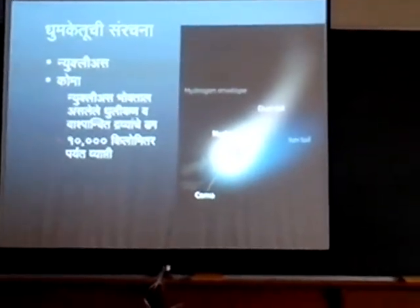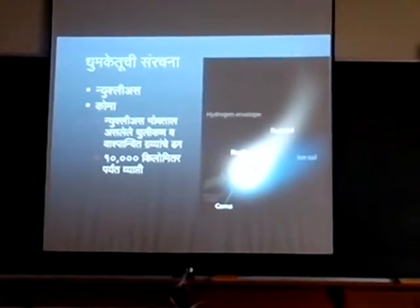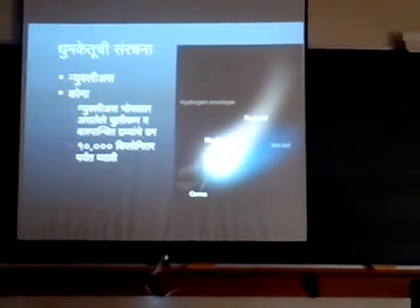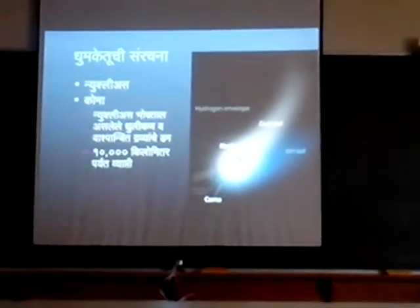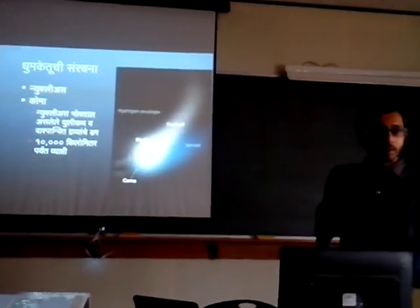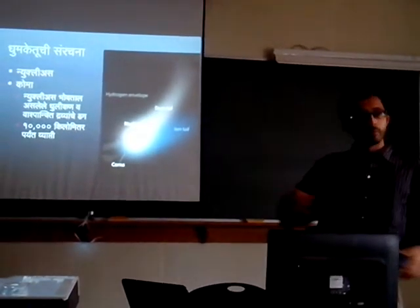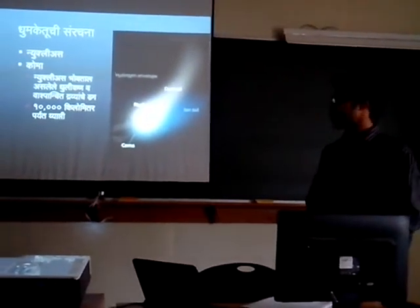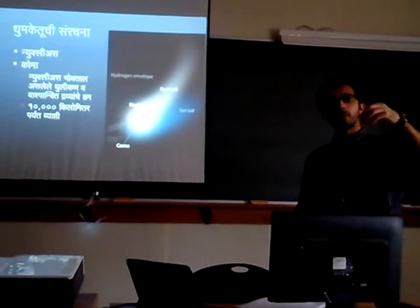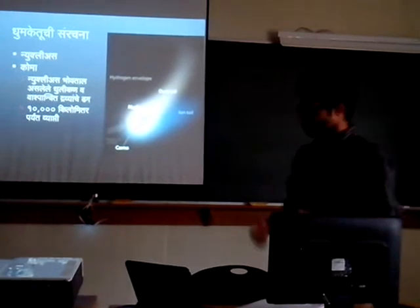The next part is coma. The second part is the envelope around it, or the stuff that is the environment you can say. So what exactly happens when a comet comes near the sun? It starts melting down, and the stuff that is present inside the comet in the frozen form starts evaporating, and it forms an envelope around it. And this envelope can be 2,000 kilometers big, and inside this envelope you have the actual comet, the actual rock that has come from a long way, from where we will see.